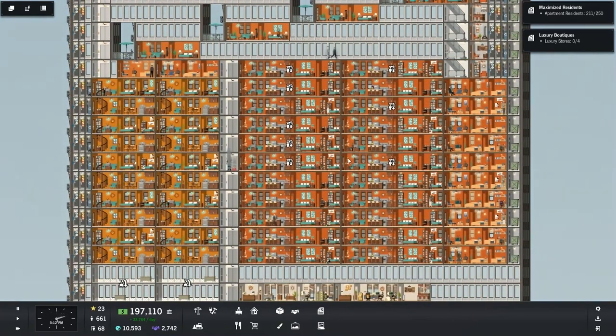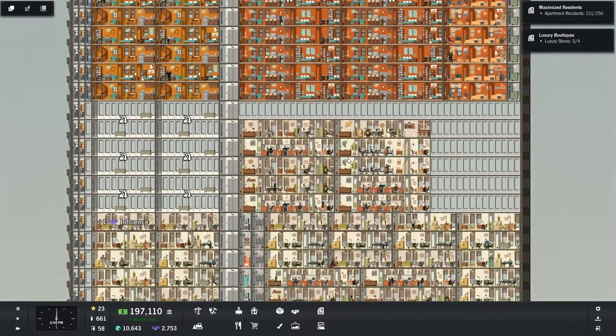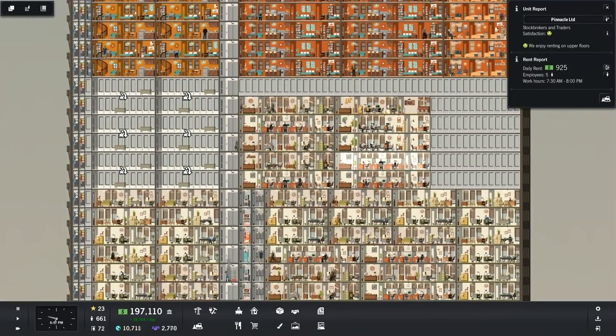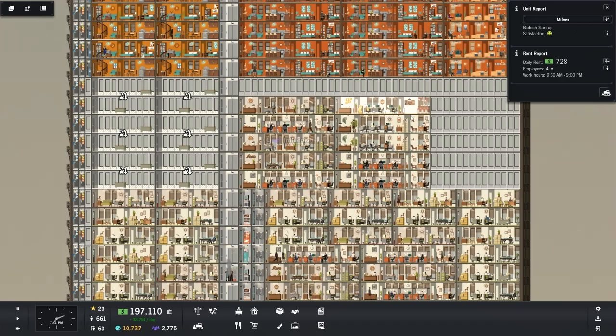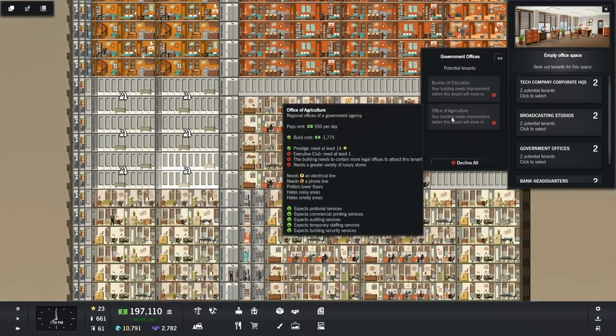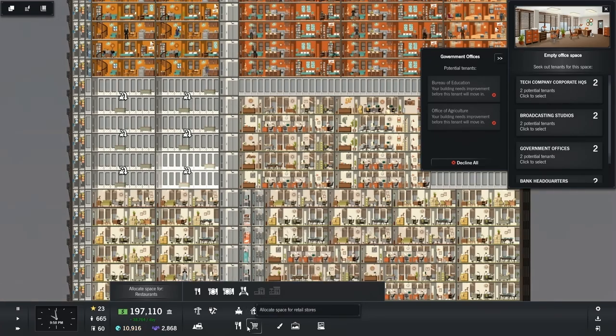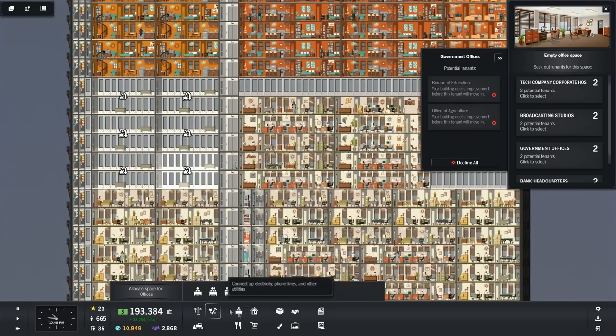We should slowly fill up. Oh, those offices filled up nice and fast. No issue there. Cool. So, we were looking at these greater variety of luxury stores, working on that. Buildings need to contain more legal offices to attract this tenant. Can do that. Executive club, need at least one. What is an executive club? That's a rooftop restaurant. I don't know what that is.